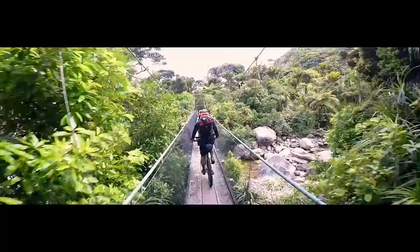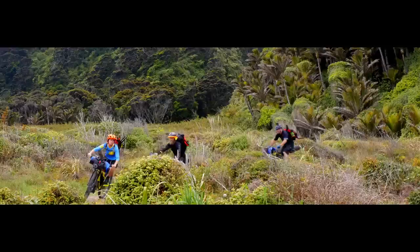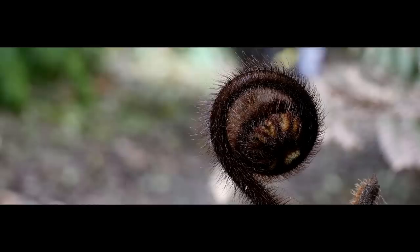My highlights on the Heaphy Track were going up towards Heaphy Beach along the coast, the nikau palms, pink granite, and just being at the beginning of the Heaphy and actually starting that mission.